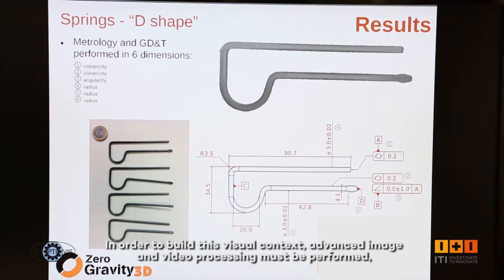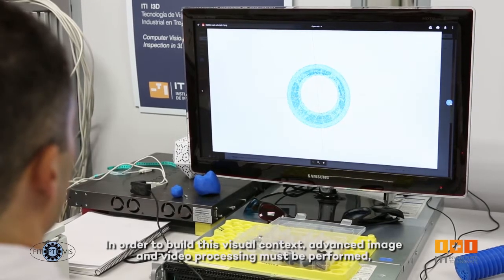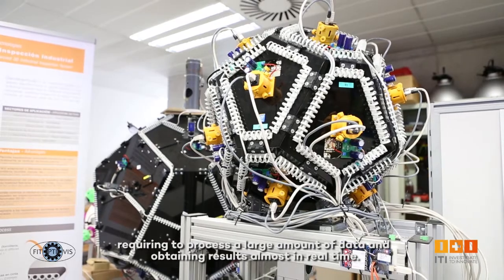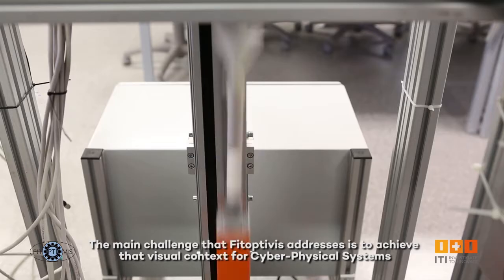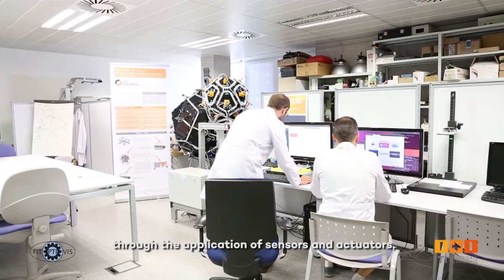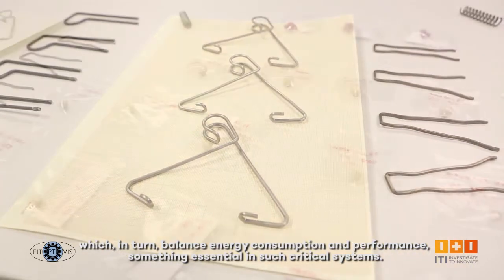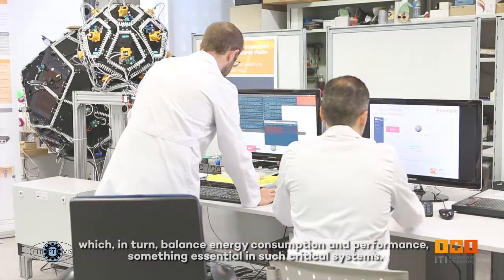In order to build this visual context, advanced image and video processing must be performed, requiring processing a large amount of data and obtaining results almost in real time. The main challenge that Fitoptivis addresses is to achieve that visual context for cyber-physical systems through the application of sensors and actuators which, in turn, balance energy consumption and performance, something essential in such critical systems.